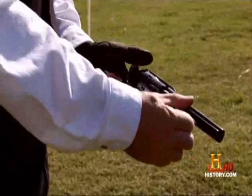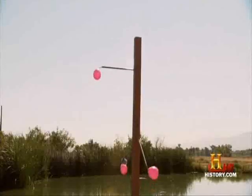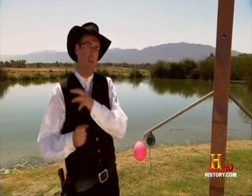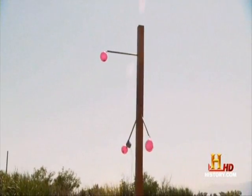He'll be armed with a Ruger Blackhawk, a 6-shot single-action revolver. We've got 3 targets here and a start signal. This is going to be a random start. I don't know when it's coming on. When it comes on, I'm going to grab the gun, draw, fire, try and take out all 3 of these targets under a second. Let's see if I can do it.